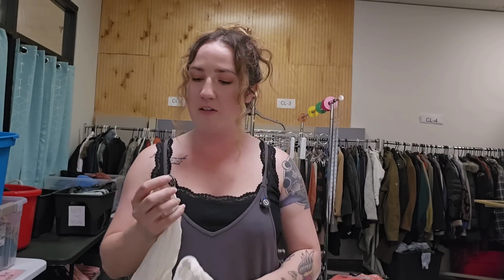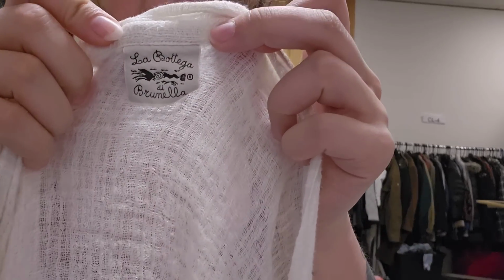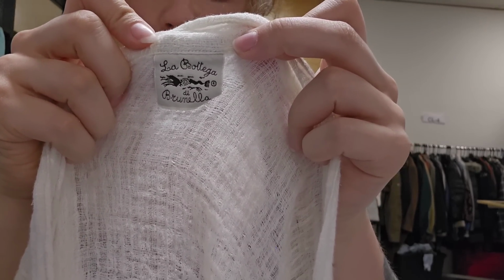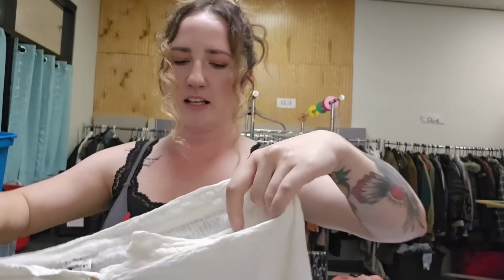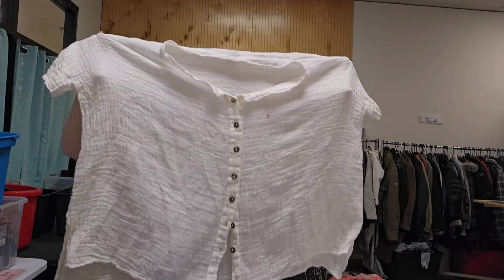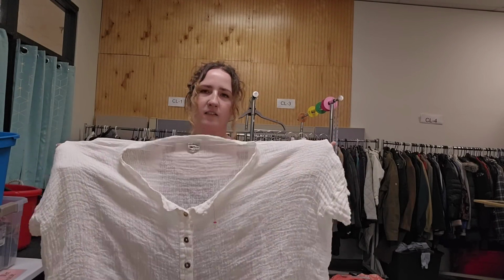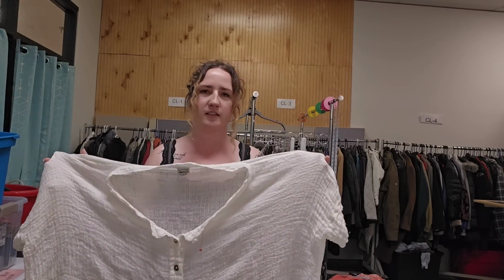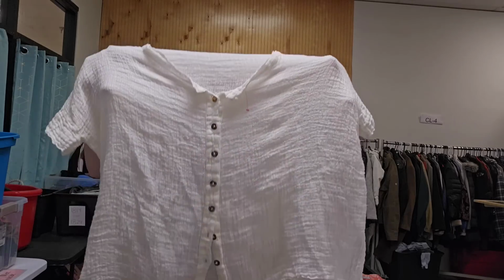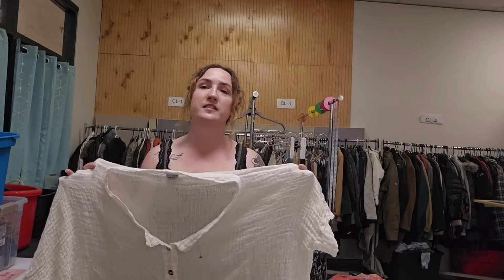And I'm doing comps on this, and I realize that this is a humongous bolo that I got completely by accident. So I'm showing you this today. This is a new one for me. It is La Bottega di Brunella. And I should have known because it was a very artsy, super oversized piece, with an interesting looking tag. But again, I was just like, that looks great, check it in. I'm glad I didn't leave it behind because these retail for hundreds of dollars.